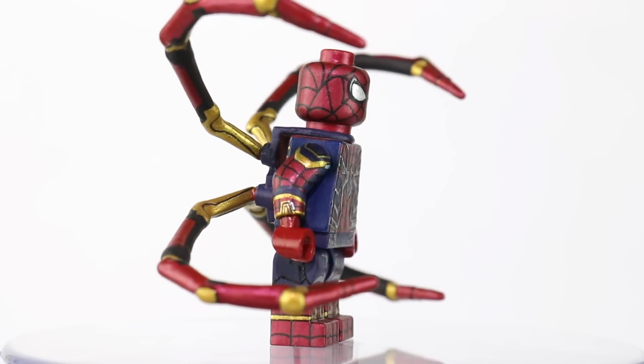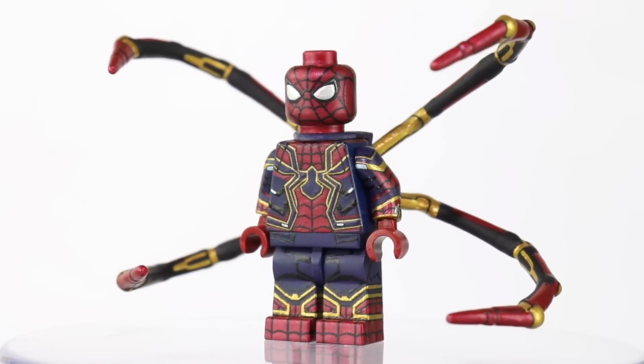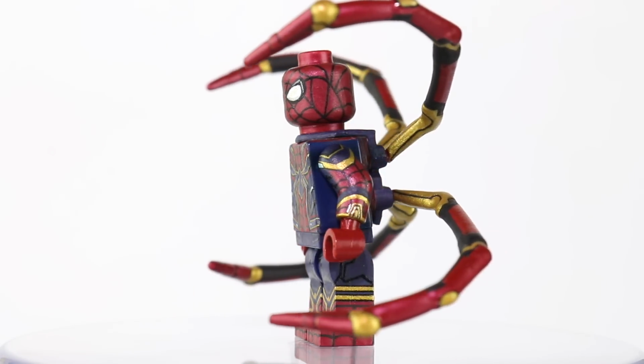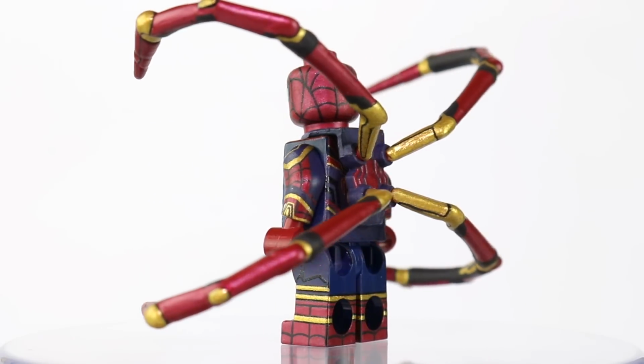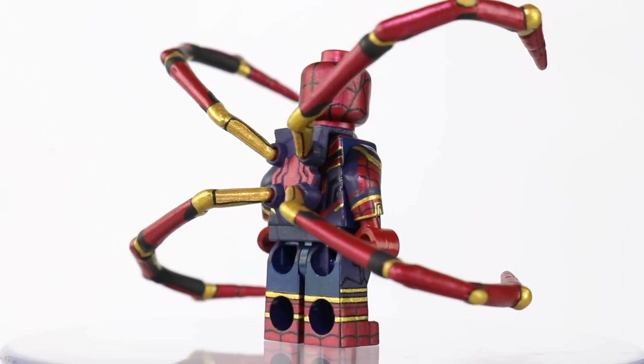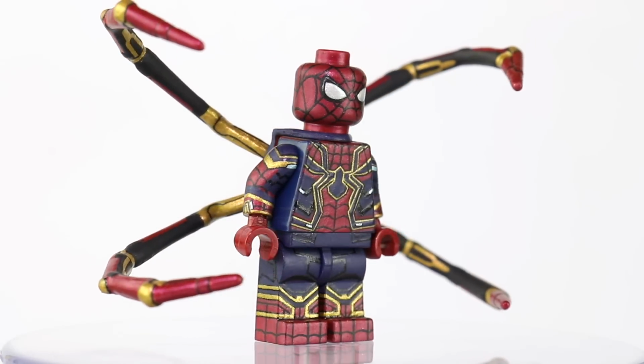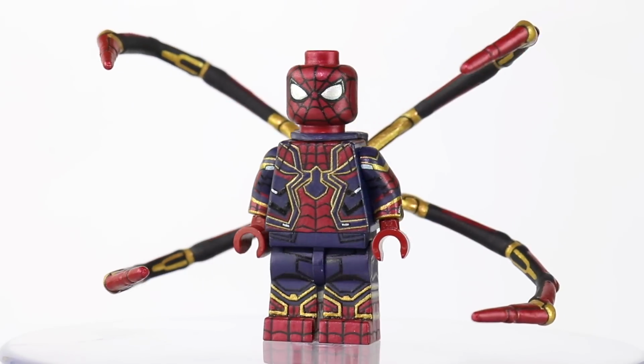But of course, what made this figure even more unique was the repurposing of the Mini-Mates Iron Spider pincers, which were compatible with LEGO minifigures, and after modifying the neck brace on it and taking, I think it was 7 or 8 hours to paint the actual pincer arms themselves, I managed to put together what I definitely consider to be easily my best Spider-Man minifigure to date.